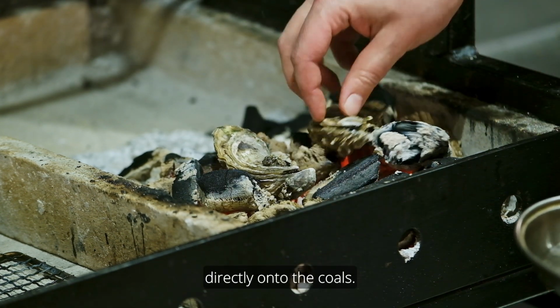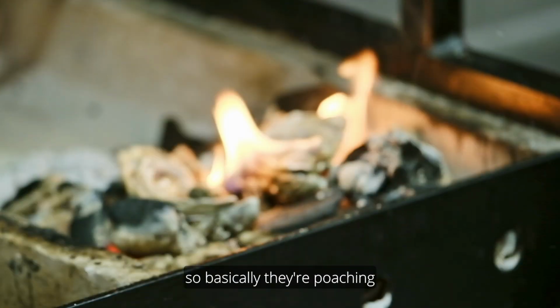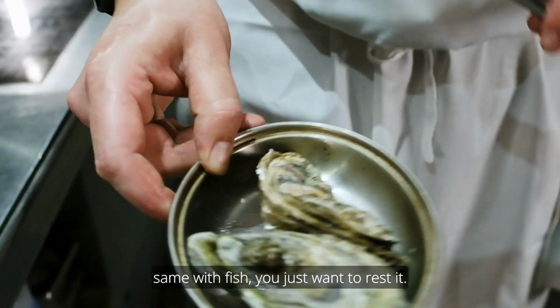directly onto the coals. I'm just going to leave them there a minute and a half, until you see them start to bubble. So basically they're poaching in their own juices. And then just like a piece of meat, same with fish, you just want to rest it. So just rest it in its shell till they're cool enough to handle.